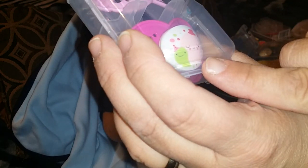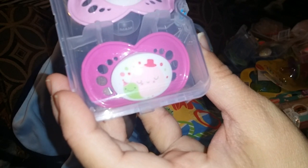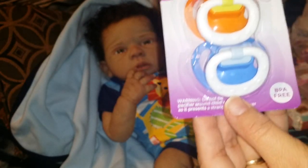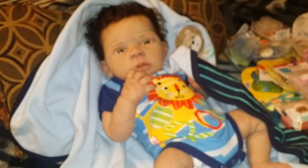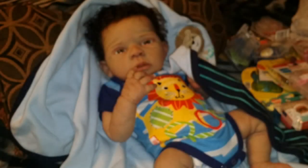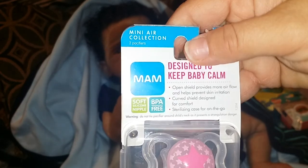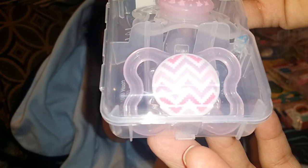I thought that was a snail because of the hump and the thing, but it's not. It's two monsters. I don't know if I showed you. I may have gotten two packs. No, I didn't. Those are nothing exciting, but they're different colors and I like them for my collection. And then here's some more Mam Air, Mini Air collection. There's more stars and chevrons.